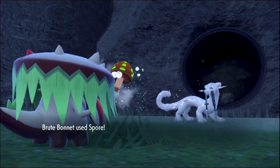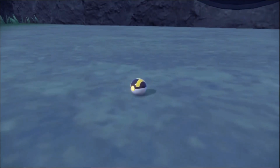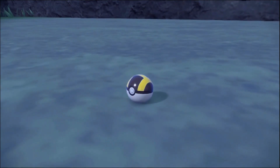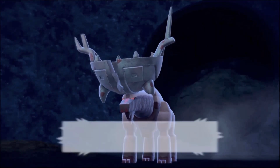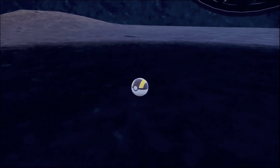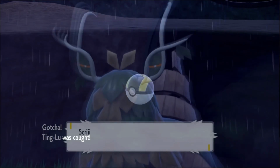Thankfully, I could finally bring out Brute Bonnet and start lulling it to sleep with Spore, and it didn't take nearly as long to catch because it thankfully didn't have any recovery moves. Heading north to the Ground Blight Shrine, I found the Bull Moose, Ting-Lu. While being a certified big boy, I actually caught it in the first Ultra Ball I threw, so it felt a little like a reward for the insanity this run started off with.